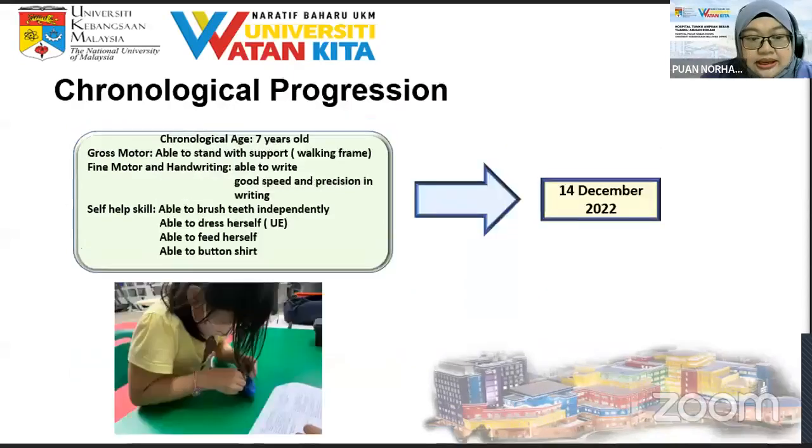At the age of 7 years, the patient is able to stand with support and walk with a walking frame. For fine motor handwriting, she is able to write with good speed and precision. For self-help skills, the patient is able to brush teeth independently, dress the upper extremities, feed herself, and button a shirt. But for the lower part, the patient needs help wearing pants and shoes.